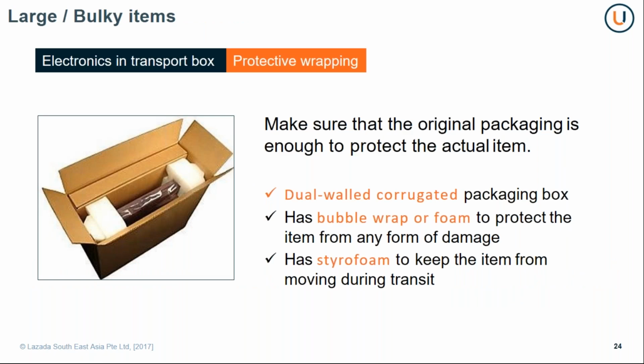For large and bulky items like electronics, usually they come with original packaging that is enough to protect the actual item. Just double check that they meet the Lazada standards that we have set, because this is something that we will take into consideration if you're going to be filing for a dispute or a claim. How will you determine if they do meet the Lazada standards?